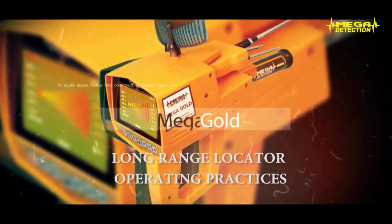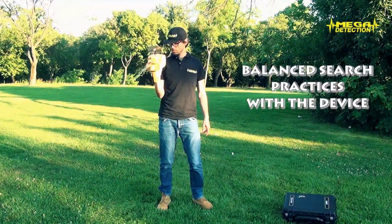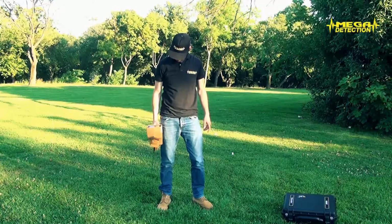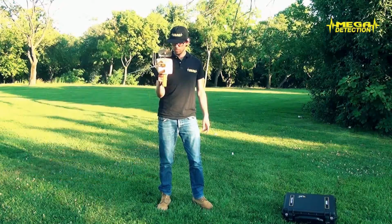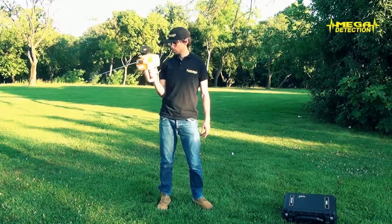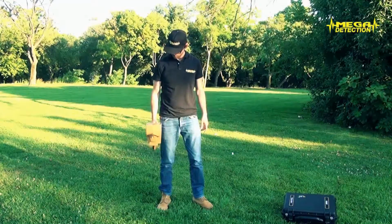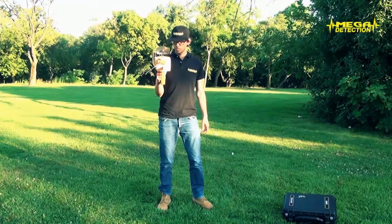Long-range locator operating practices. Balance search practices with the device. Attention! You do not have to turn on the device while conducting these exercises. These are only done to get used to holding the device. The moving module where the antennas are connected rotates on a sensitive bearing and it has about 180 degrees of turning capability. In order for the search to produce healthy results, the operator must get used to holding the device in balance. The operator must hold the device in a position where he comfortably uses the device, and he should use his surroundings too, so that the device will not shake and its balance will not be lost.